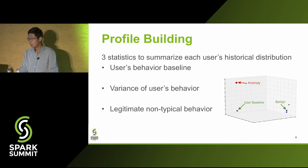With those two, here in our user application level anomaly detection, one of the things we suffer a lot from is false alarms. Why is that? Because sometimes in the application layer, the user himself will do some non-typical stuff, right? You randomly click something and you will do some non-typical stuff. In order to reduce those false alarms, besides the user baseline, we also need to establish what the user's non-typical behavior is.